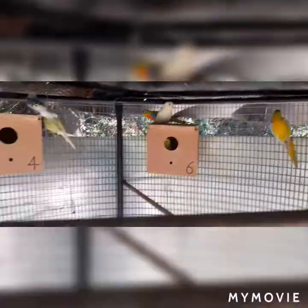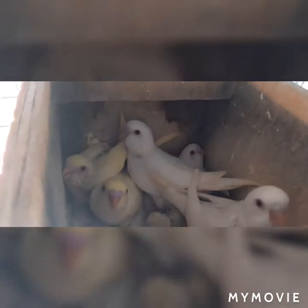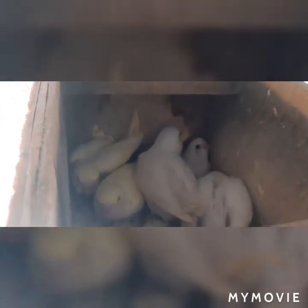So let's take a look at the babies, see what's happening. There are some of my babies. There's 3 albinos and 2 creminos. So those will be lovely to have.